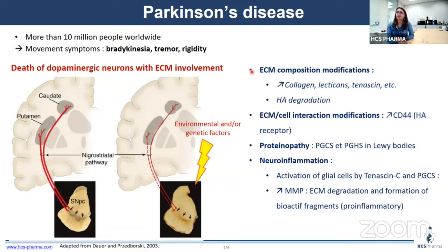There are modifications in the extracellular matrix composition, with an increase in some components like collagens, and also a degradation of hyaluronic acid. In parallel, there is an increase in the hyaluronic acid receptor CD44. The extracellular matrix is also involved in the formation of Lewy bodies, which is an important marker of Parkinson's disease.